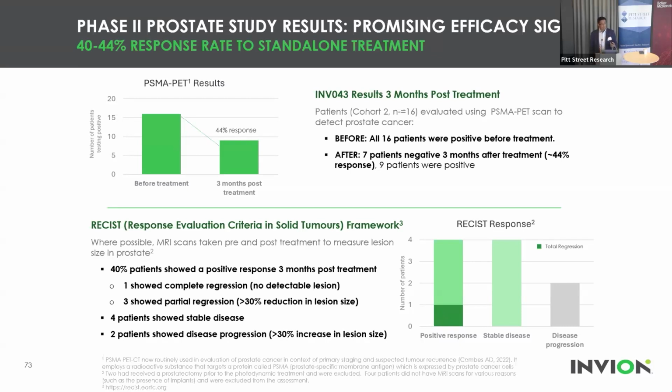We also had another marker called the PSMA PET test, which essentially tests for prostate-specific membrane antigen. Basically all 16 patients at the start were positive for it. Only 9 were positive at the end of 3 months. So there was a 44% response rate. This is a monotherapy trial. So that gives some pretty promising results that would justify some additional larger studies, particularly given the safety results.